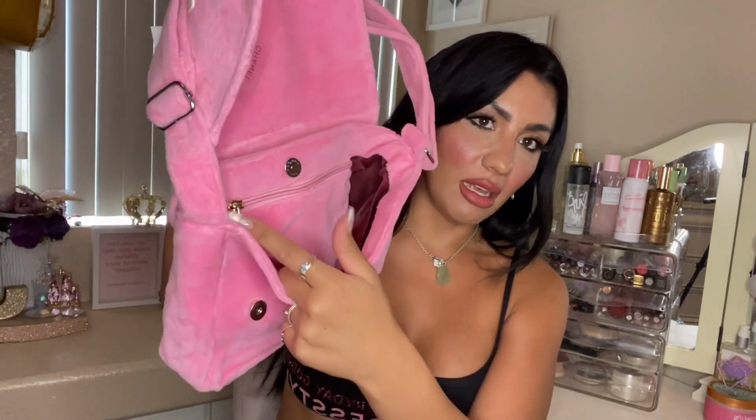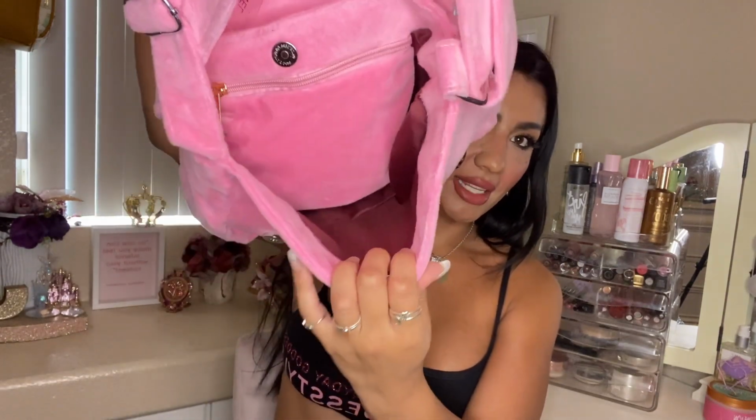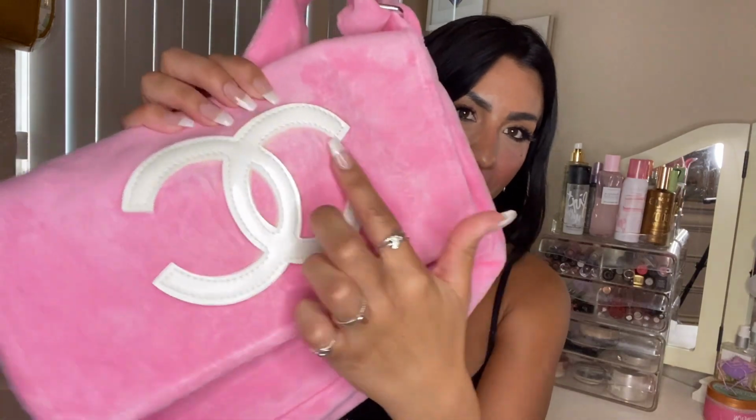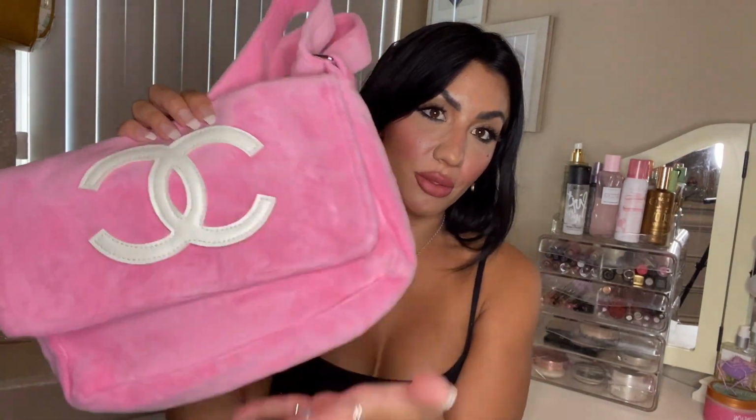The only downside is obviously the hardware is different colors and stuff like that, but I think the space actually is really good inside. It has a nice size pocket. It's like a little velour tracksuit type of material, which I think is really cool. And the little CC on the front actually looks like it would be really easy to clean in case you do end up using this a lot, which I probably will.